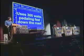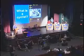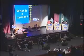Okay, next question. Human beings, for 400 joules, uses 300 watts pedaling fast down the road. What is a bicyclist? Yes, exactly. What does a bicyclist use? You can see a good bicyclist, not anyone we had here, could do about 5 times the power expenditure of a 60-watt light bulb, but not for long.